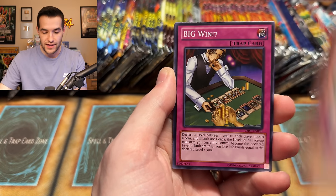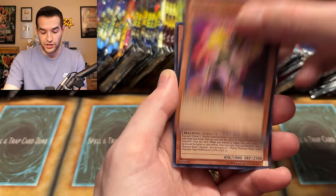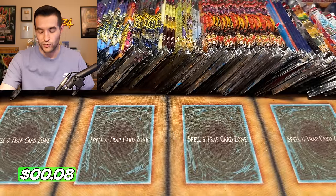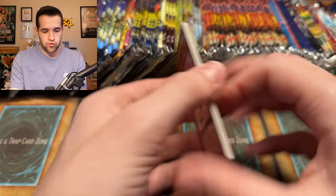We have Unpoco. Let's see, big win. Soul Drain Dragon, Vampire Kingdom, The Puncher. We've got Mega Phantom Beast and Chapter Chan. So no, they're just not going to pull anything, I think. There's one more pack of Shadow Specters, and then it's kind of over at that point.